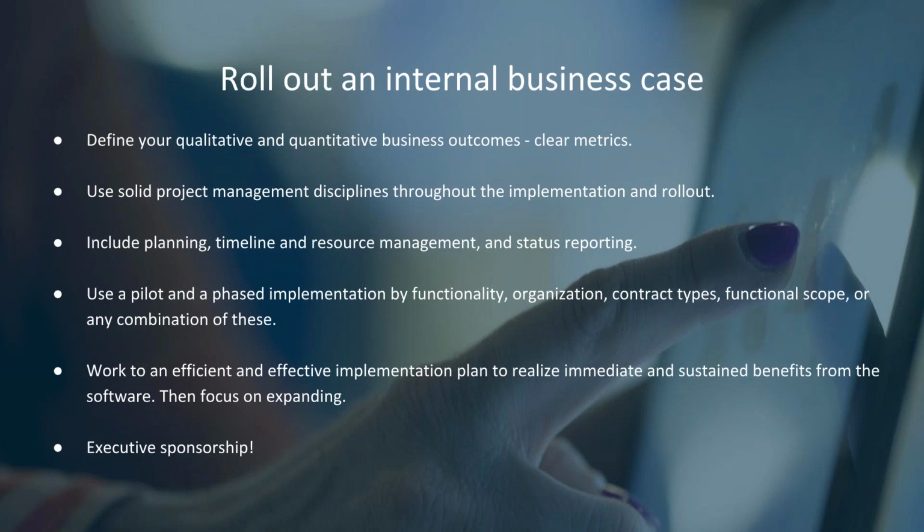Project management is key, and we'll see in a minute it's not just any project manager, but a project manager that has experience in the whole contract lifecycle makes for much more successful projects, if you will. You want to have your planning and timeline. How are you going to do your resource management? That resource is both the human and the technical systems, making sure you're aligned with your IT folks as you go through the process. And then look at both efficiencies and effectiveness.